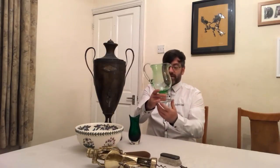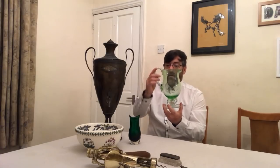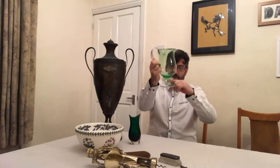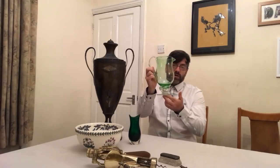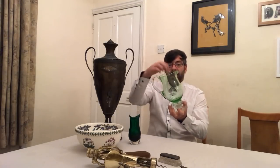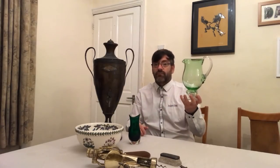This one here is uranium glass, so it's 1930s, clear glass handle. It's got a hollow, you stick your finger through it, platform or stem on the foot with a polished pontil mark. So it's hand blown, but this is uranium glass. It's got beautiful striations, a beautiful colour in the sunlight that really does glow.